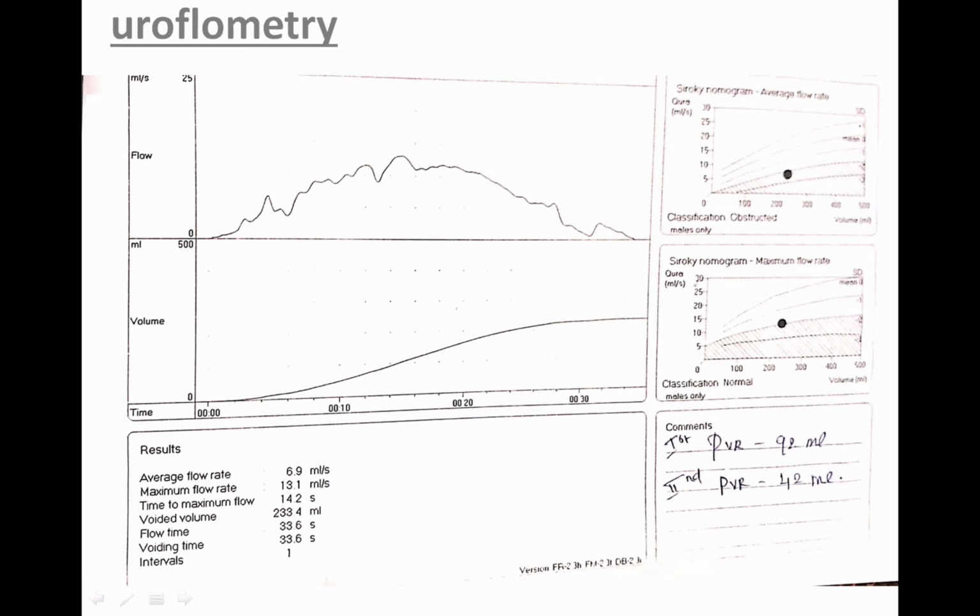This is the uroflowmetry which was presented to us last week, the same patient. He had mild straining at the initiation of voiding. But overall, the curve appears okay, sir. This is what we discussed last week. Sir, about the curve.